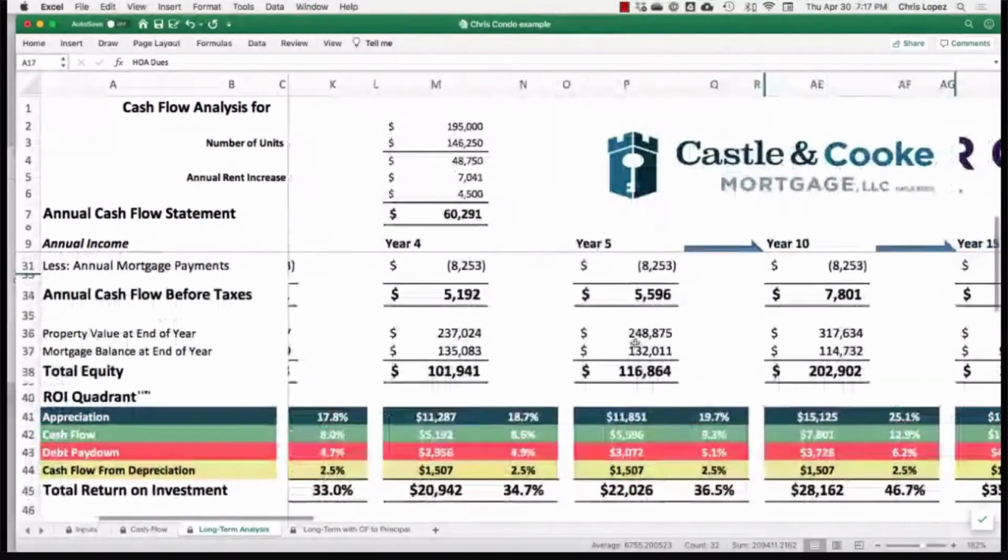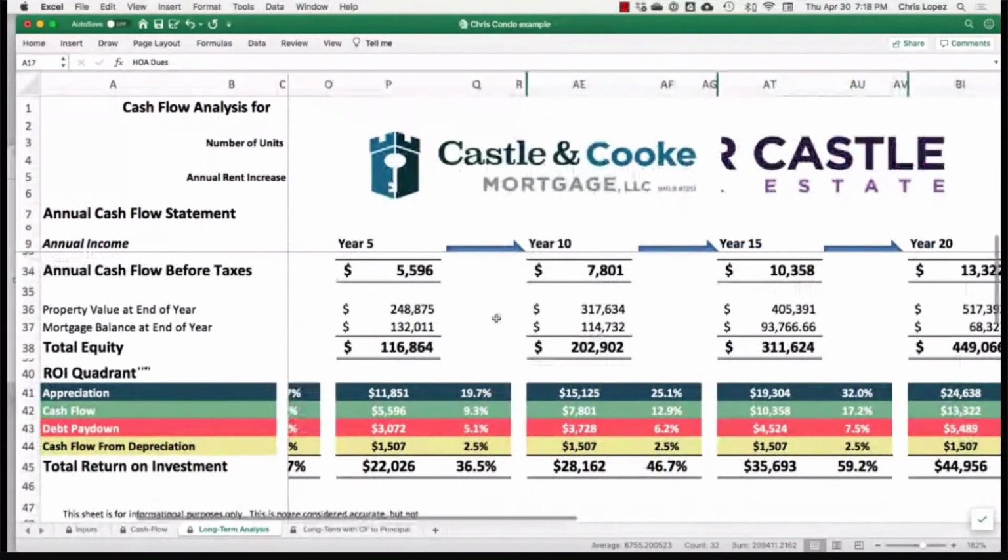Okay. So we've got a property value of $248,875. You could borrow up to 75%, which would be a new loan of $186,000. You've got to pay off, of course, the current loan of $132,000. So you'd be able to take out about $54,000 from the property in about 5 years. And that's assuming you don't add one nickel to it. You don't do anything other than put a tenant in there and just keep the property clean.